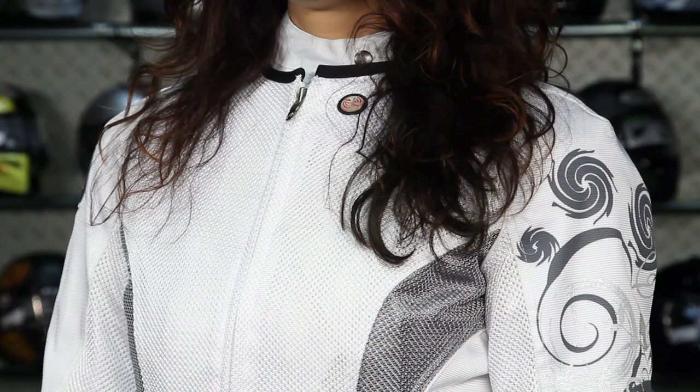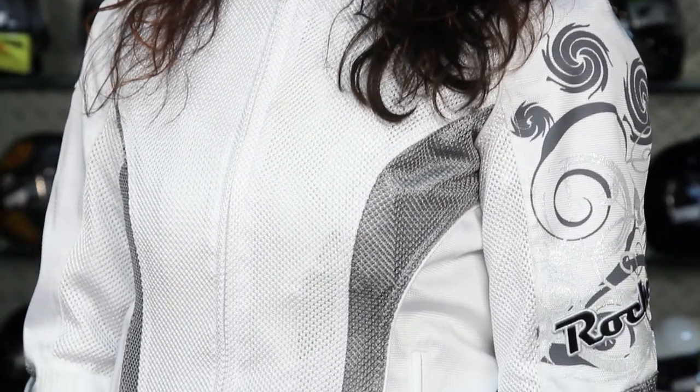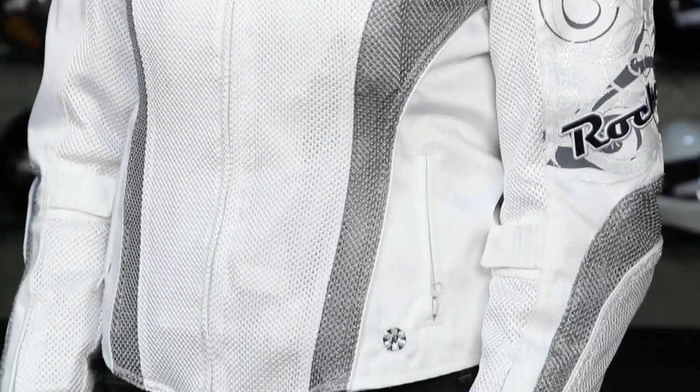This is the white and silver version. There's 5 different colors available, and you have sizes up to XL, but then there are 2 Diva sizes, which are a little bit different in their sizing configuration that work with a more curvaceous female body.